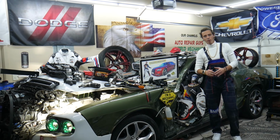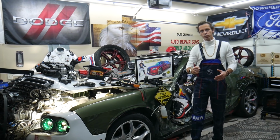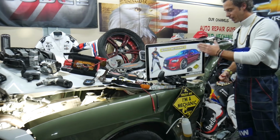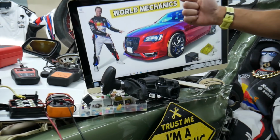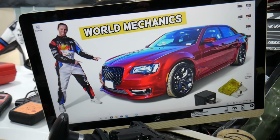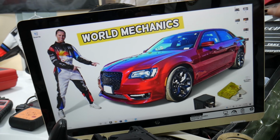For any of you that have a problem with the transmission not being able to shift to reverse, drive, neutral, guys, first thing you want to check is fuses, relays. For transmission, powertrain, transmission control module, we'll be working with two different fuse boxes guys. Make sure you stay until the end. First we need to open the hood.